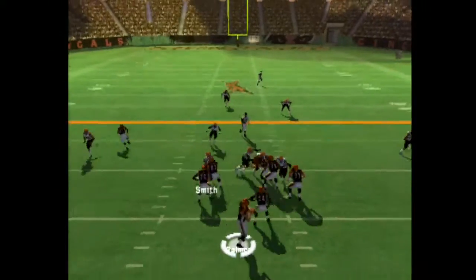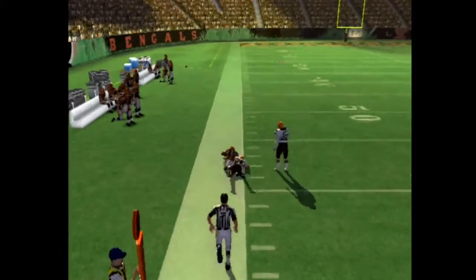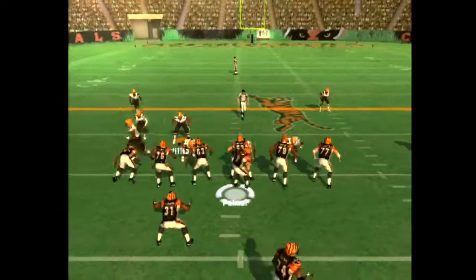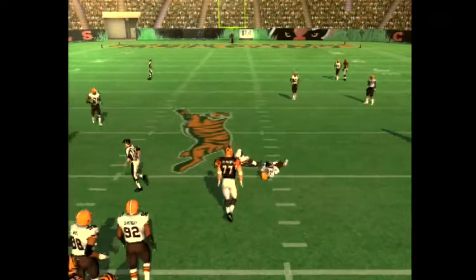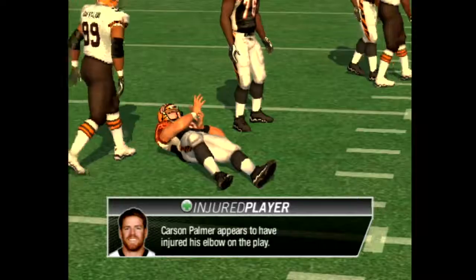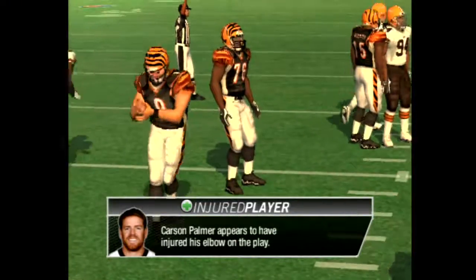Palmer will work out of the shotgun. Throws it. He hits his receiver. Come on. It's a blitz. Gets rid of it. Comes up with it. Carson Palmer is the injured player on the field. He'll be coming out for this next play, so we'll find out what the story is.